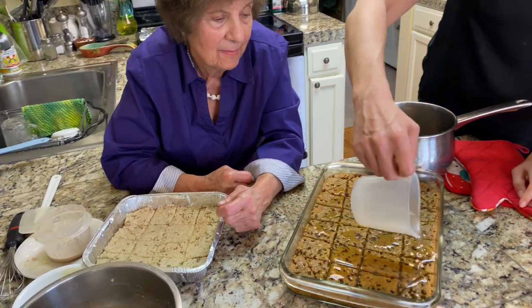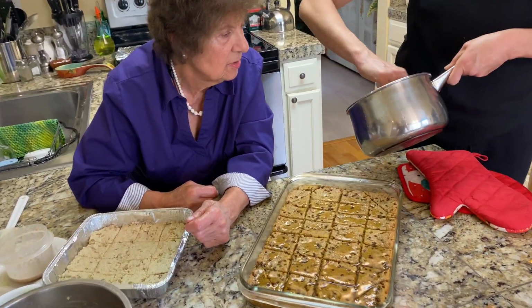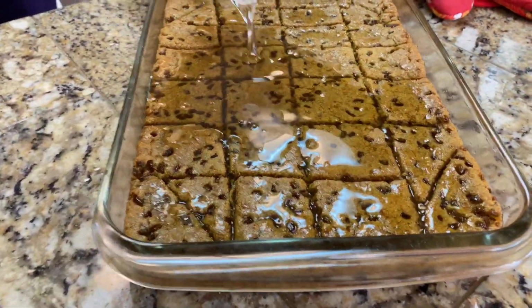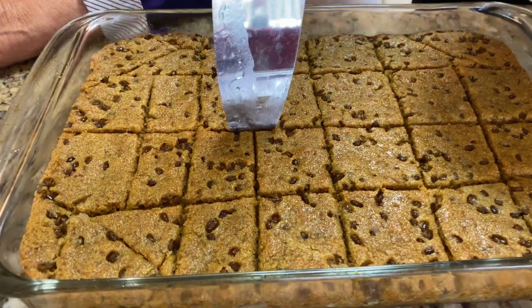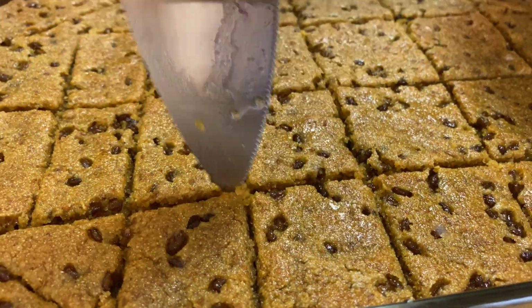How long do you let this soak before you serve it? Once it's absorbed, you're good to go, right? Good to go. This is so good with some arabi shai, some hot tea. Wonderful. It goes wonderful with tea. Wow, this has absorbed all the sugar syrup.